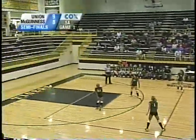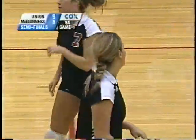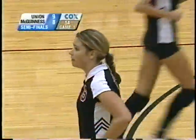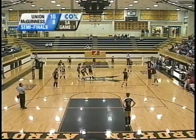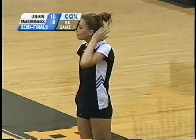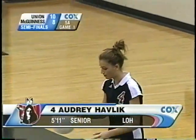Union from the outside again. That was just out. No, they're going to stay. And there was a touch on that. Okay. Audrey Havlik looked to have the angle, but they're going to say that it hit him. Touched by the blocker. Barely hit a McGuinness player. So, serve for Union. And Havlik will step back.